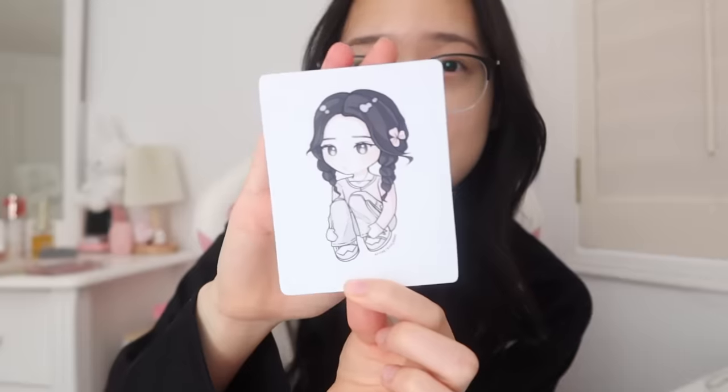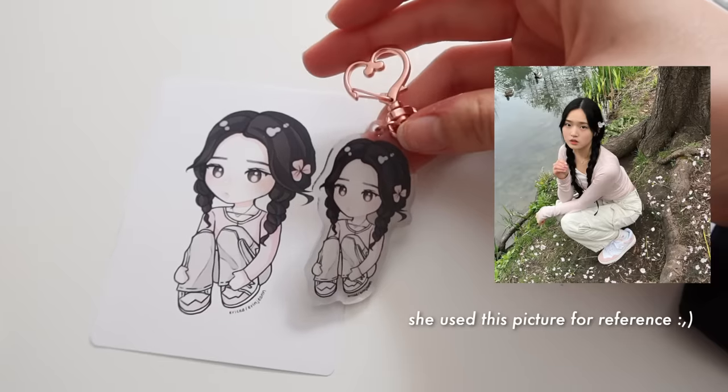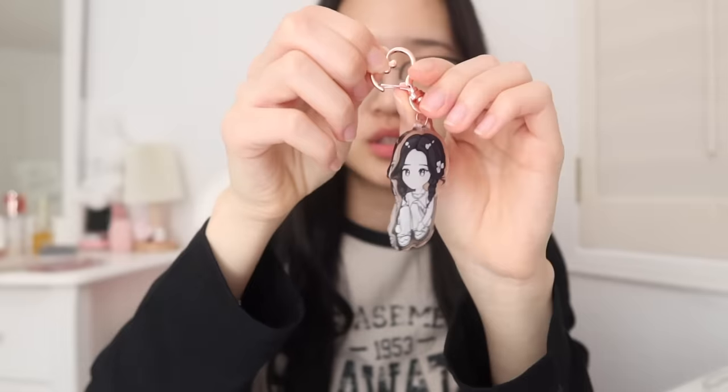She sent me a picture of this drawing through email, and isn't it the cutest drawing ever? So she basically made this drawing into this keychain. It's so adorable. That's me. I don't know where I want to put it yet, and I'm scared to put it on my bag or something in case I lose it.